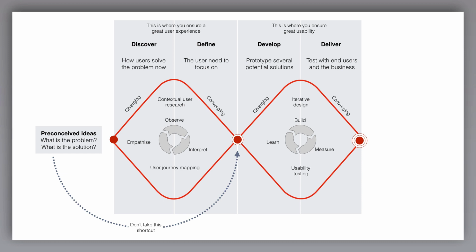How can you tell if you're doing it wrong? Well, Seth Godin has famously said, don't find customers for your products, find products for your customers. So to check if you're in the discover, define phases and not in the develop, deliver phases, ask, are we showing users a prototype? If the answer is yes, you're actually in the develop phase because you're already thinking in terms of solutions. This isn't the way to become innovative. Innovation happens only when teams fundamentally question what they're designing. And the best way to raise these questions is by understanding users' needs, goals, and motivations.